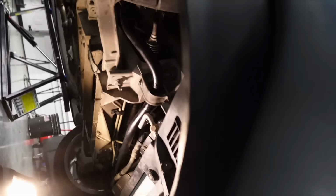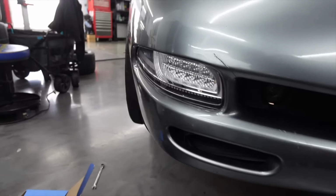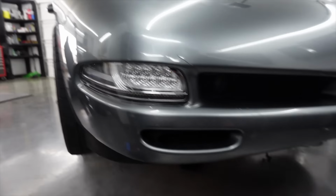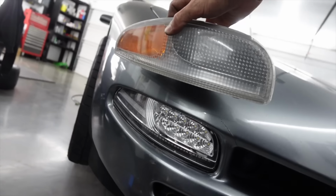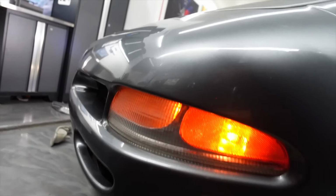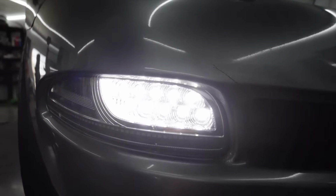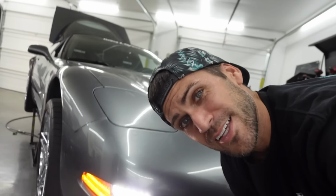And why in the world did I put this back on? Gosh dang it. Out with the old, in with the new. My goodness, these look slick. Yeah, that looks good, but check this out. You got the stock factory ones and the new. That looks amazing. That was a good choice.